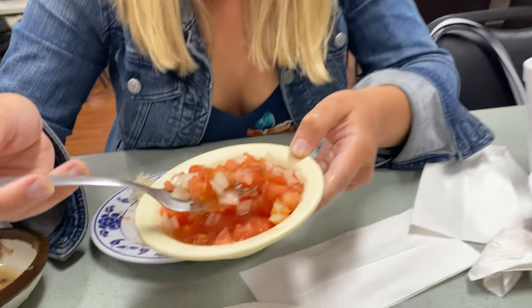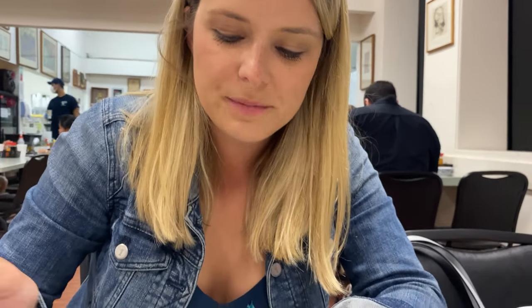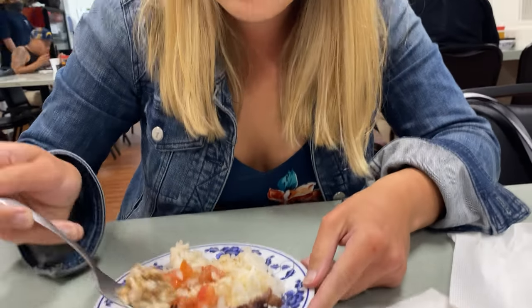The salmon lo mein. There's like little pieces of salmon in here, diced up with the tomatoes and the onions. It's good, kind of imagine a pico de gallo, but then there's an extra smoked salmon portion. I'm just gonna add it into everything else. Get it all together. I like it.